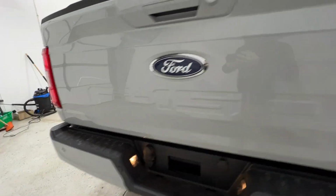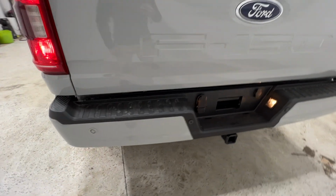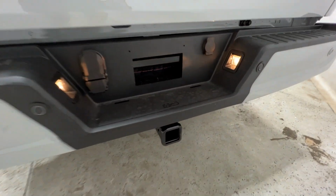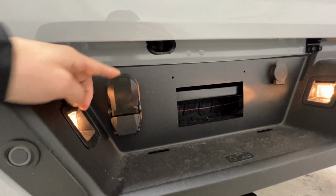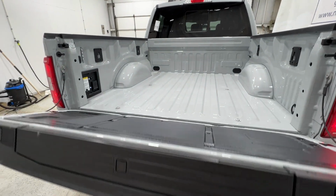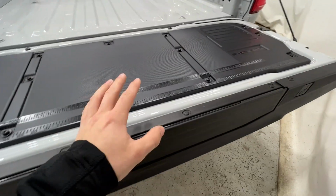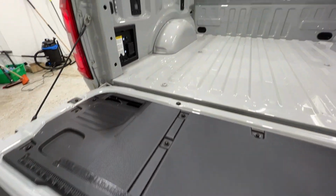Now if we come on to the back end here, we do also have the body colored rear bumper, which is of course part of that Sport package, and it does include rear parking sensors. We also do have a Class 4 hitch receiver, which does include 4 and 7-pin connectors. We also have the rear view camera. The tailgate is soft opening. You can also use the key fob, or there's also a button inside to drop it as well. Now we do have the optional tailgate step, which does include the tailgate work surface.